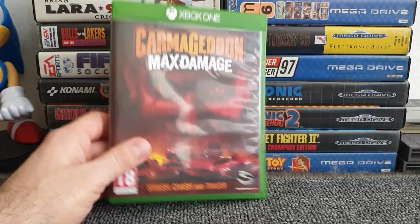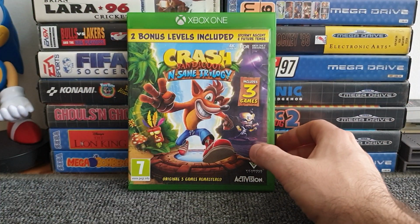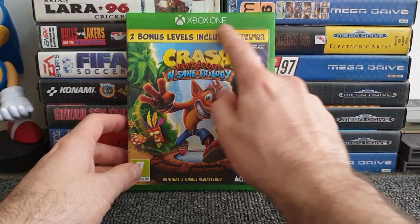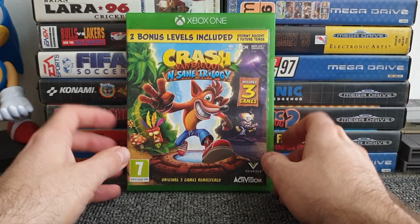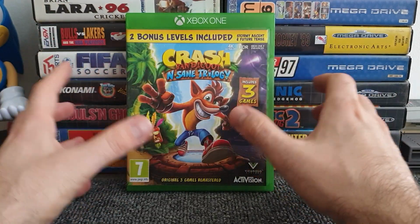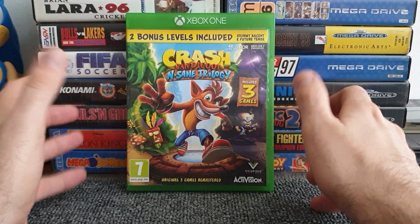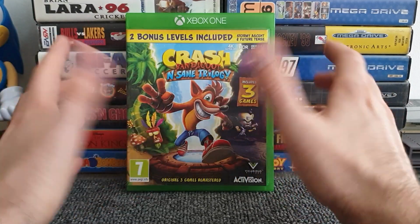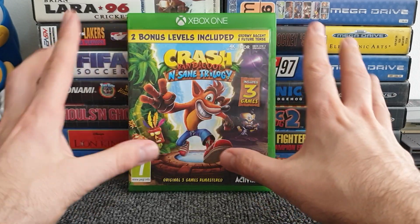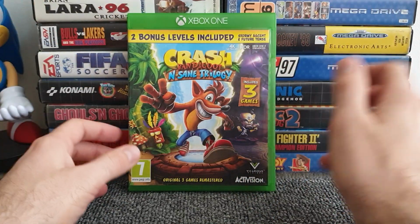Next up, well, I had to have this when I heard this was announced. Crash Bandicoot Insane Trilogy. Obviously, all three games remastered. This one had the 2 bonus levels in it. I've actually played through the first one, just without going for everything, and about halfway through the second one. I do need to return to this, but I had played them all back on the PlayStation 1 back in the day as well. Again, just as soon as I saw this, it was a must-have.